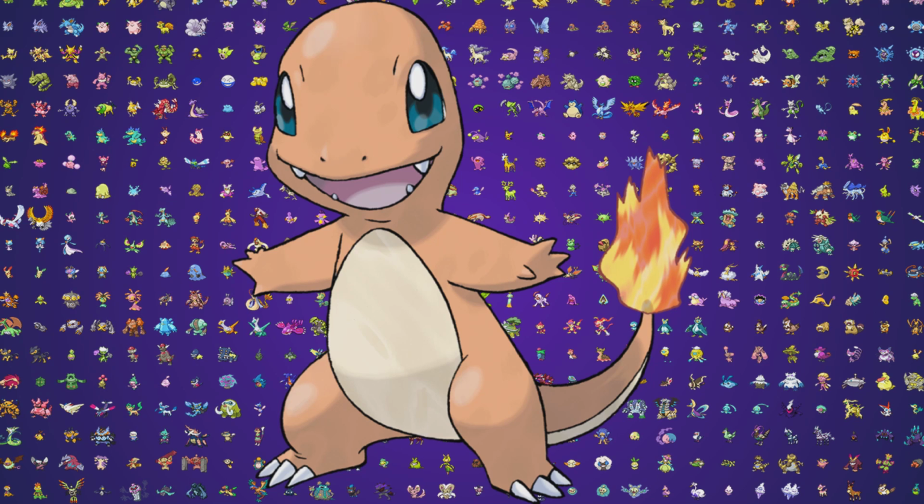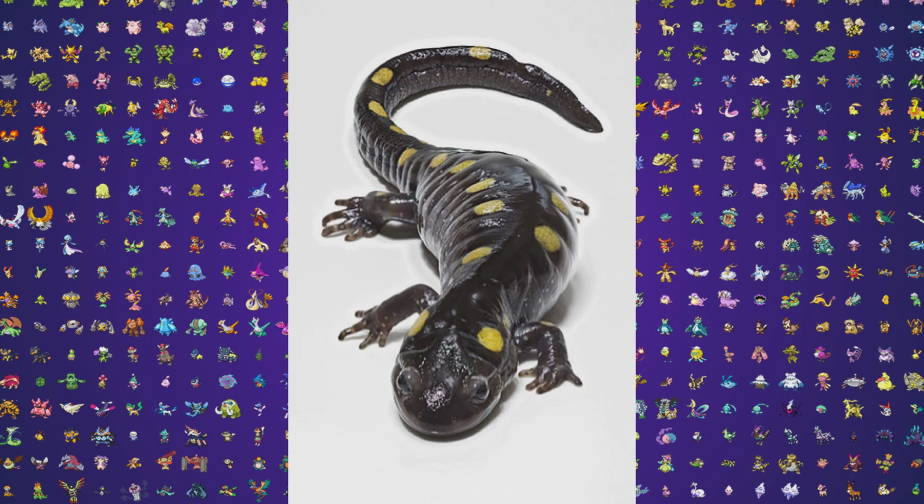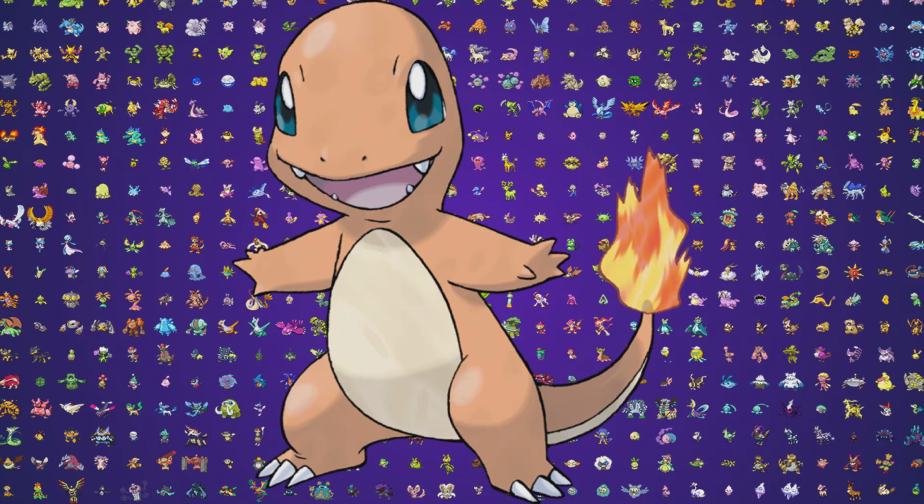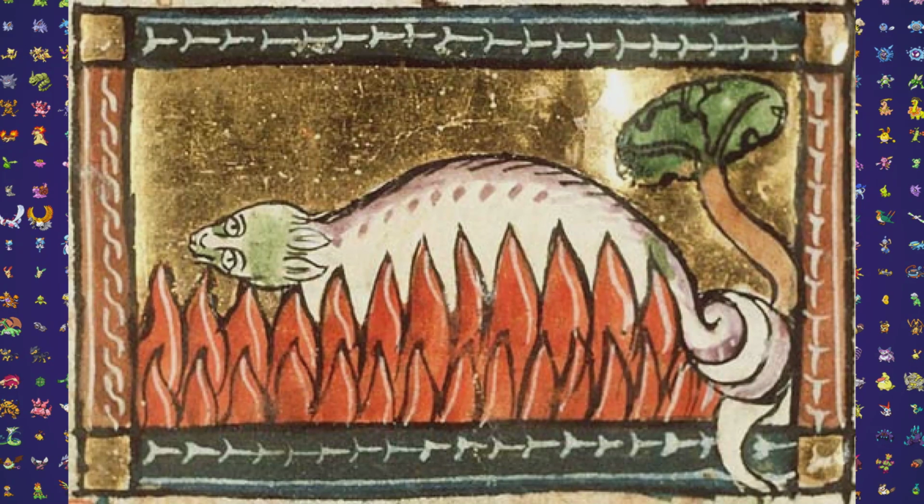Now, we know that Charmander is based off of a salamander, but there are two different salamanders that have been told throughout history. There's the real salamander, which obviously is a real animal, but there's also the mythical salamander. And the mythical salamander, legend says that it was capable of surviving in extreme heat or flames, and it's said that it was in the shape of a lizard, so it was basically a salamander. And that's how they became inspired to make this Pokemon Charmander from a salamander, because the legend says that there was one that had flames that could survive in heat.